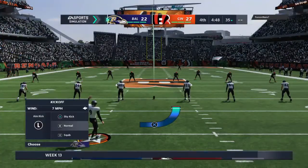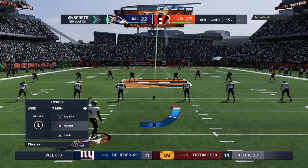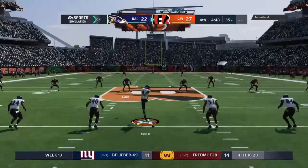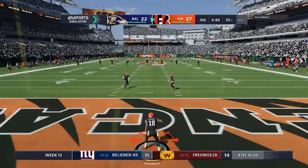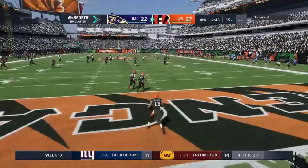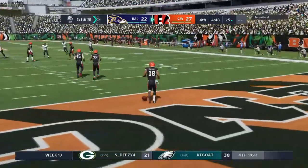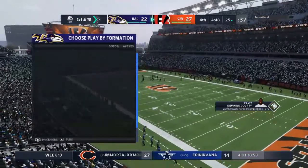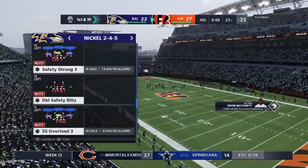Justin Tucker to kick off for Baltimore. Tucker now to kick it away following the touchdown. And a fair catch signaled for and taken successfully. The Bengals take over 1st and 10 at their own 25-yard line.